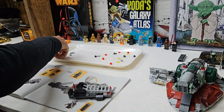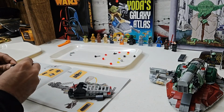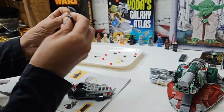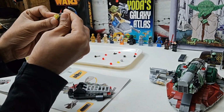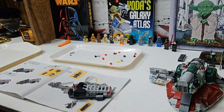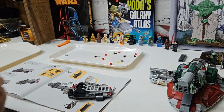Yes, no extra parts in bag number 4. Hopefully, maybe not, God knows. By the time we are done building this set, we shall have an explanation for it. Whether we are left with any extra parts or not, we will see as we progress building. We are almost done, guys, almost done.